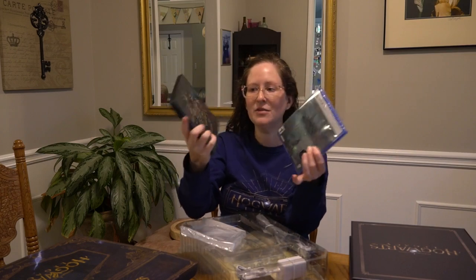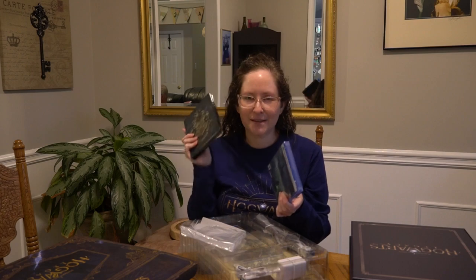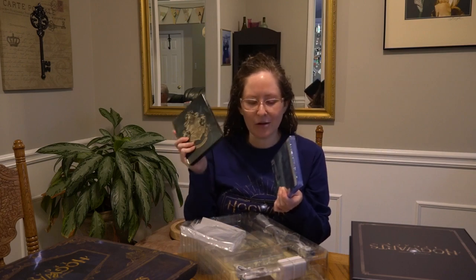Because again, even though it's beautiful and I love it, I have to be deliberate about my Harry Potter collectibles because I have so many, and I don't value this the way I value other parts of my collection.